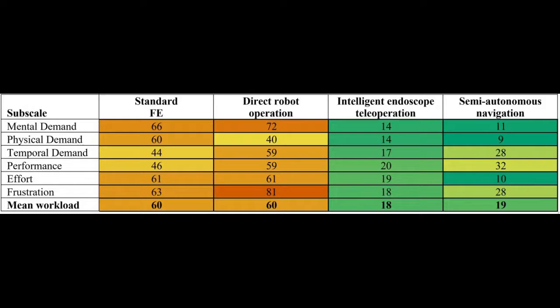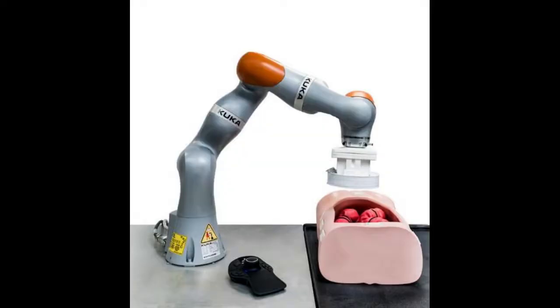The NASA Task Load Index revealed that they found it easier to operate the colonoscope with robotic assistance. A sense of frustration was a major factor in operating the conventional colonoscope and where participants had direct control of the robot. The techniques developed to conduct colonoscopy examinations could be applied to other endoscopic devices, such as those used to inspect the upper digestive tract or lungs.